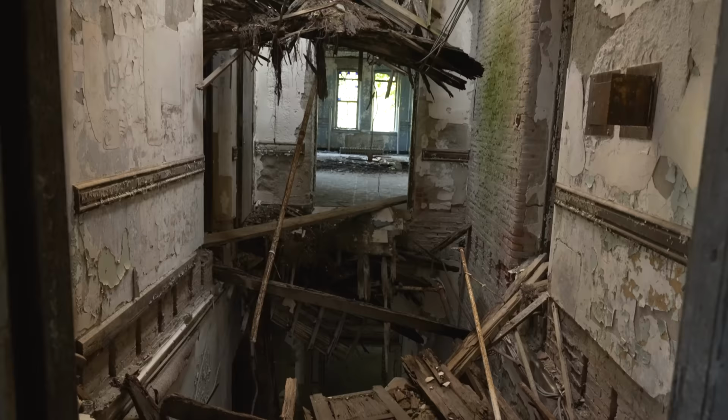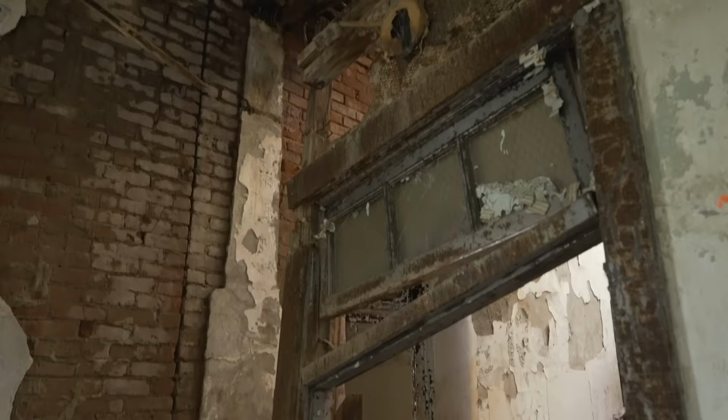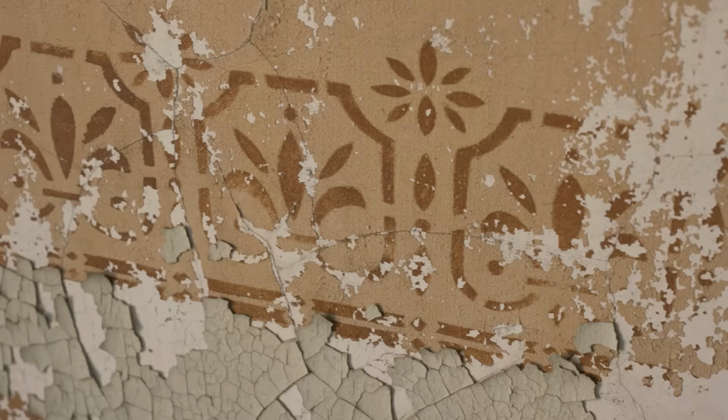The floor is worse and worse every time I'm in here. This door frame, barely hanging on. You could see the original stenciling coming through the layers and layers of paint.